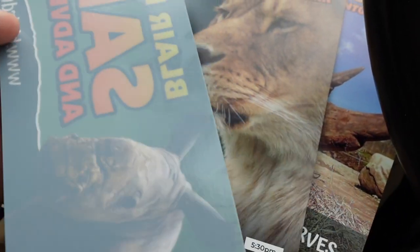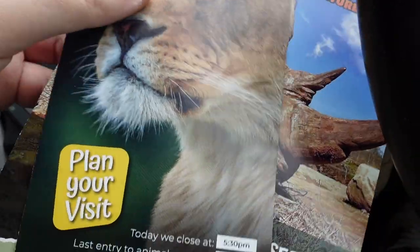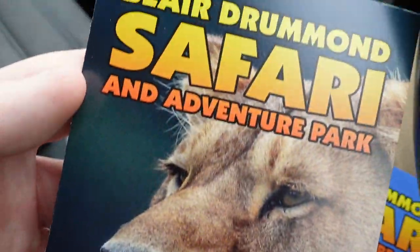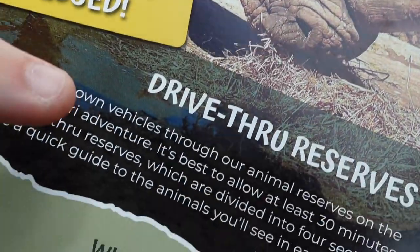Received this literature. It's about, what time is it now? 11:30, and it's starting to get busy just now. So you do get a free sticker, a Blair Drummond Safari sticker you can put on your car if you wish. Some information here. So this is a map, which we'll have a look at in a moment, and some more information in regards to the drive-through reserve.